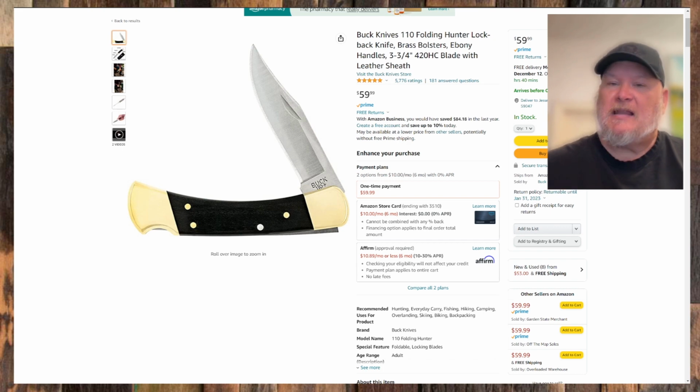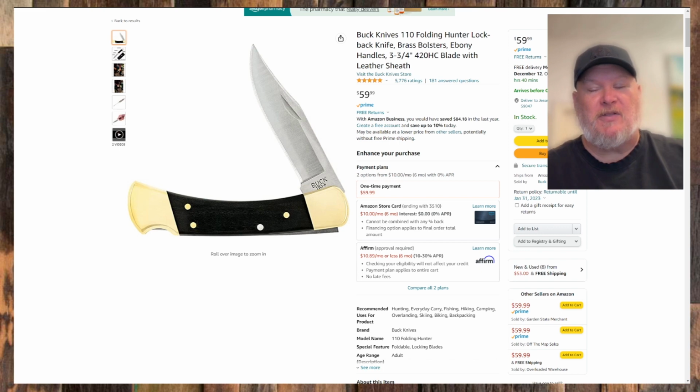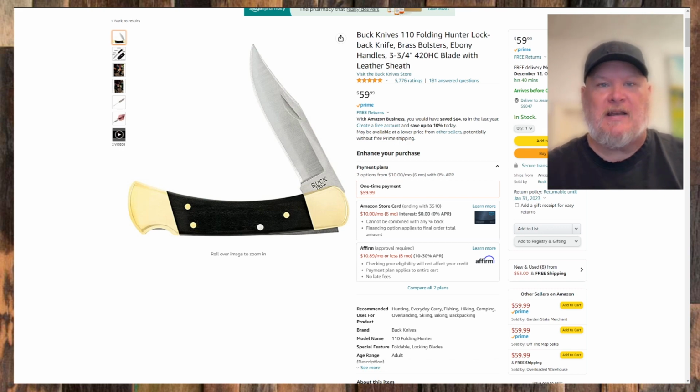I know a lot of people are big fans of Case. I think Case makes great quality, but I like the shape and the feel of the Buck knives. Now, the Buck 110, still made in the USA. This is a classic, quintessential knife, just a general all-arounder. It's got a locking blade. I won't use a pocket knife anymore that doesn't have a locking blade. And for $60, this is a good, solid home run kind of gift that anybody would be happy to get.